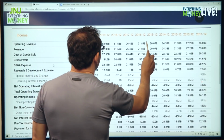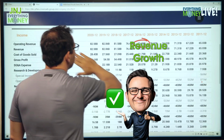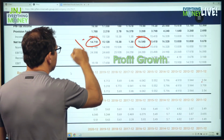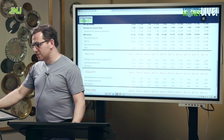Pillar number 3 is revenue growth over the past 5 years. 71.89, 82.58, check mark. I'm willing to bet there was an acquisition somewhere in this area. Pillar number 4 is profit growth, Paul. Now that we're all settled in and doing our thing, profit growth is pillar number 4. 16.5 down to 14.7, X there. X for profit. Yeah, profit's down from 16.5 to 14.7.